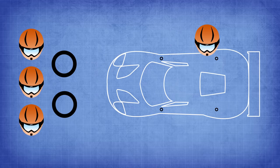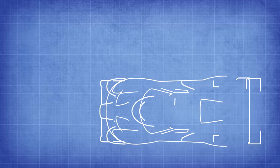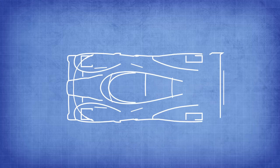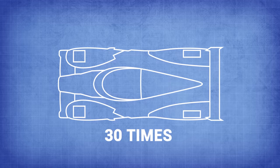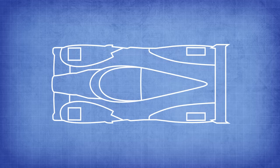What an inconvenience! Pit stop times can vary from 30 to 40 seconds with no maintenance and no driver change, 40 to 50 seconds with a driver change, and if a changing of brake pads is required, then it will last well over a minute. Over the course of the 24 hours of Le Mans, an LMP1 car will pit around 30 times. So efficiency in every single pit stop is still extremely important as it all adds up.